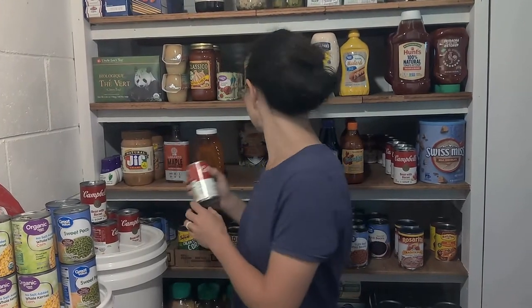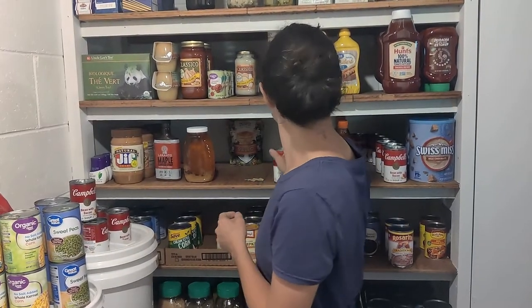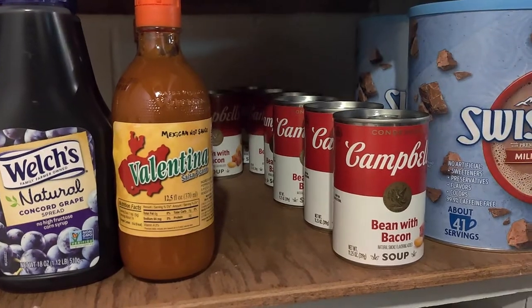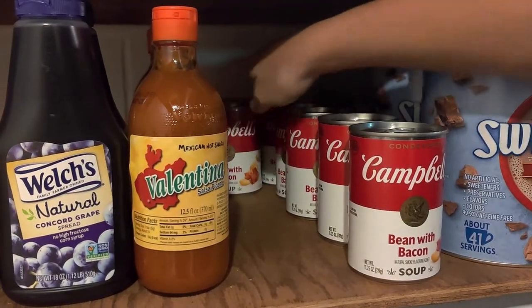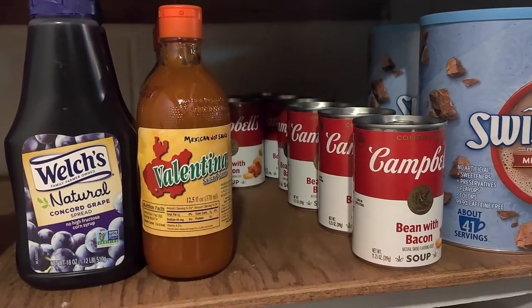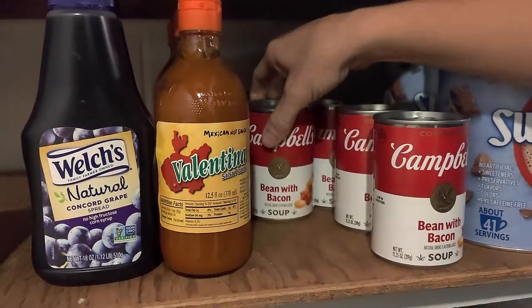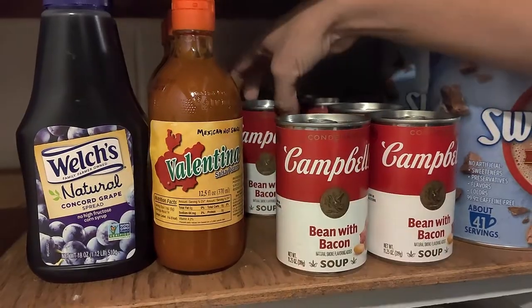I typically don't buy a lot of cream of whatever soups, but I like to have at least one or two cans in case I feel like cooking something that requires that. So I don't really have a stock of those, but I just like to keep a couple on hand. But we typically buy one or two different kinds of easy, quick soups, typically the Campbell's brand, and we have bean with bacon soup on hand in the pantry pretty much all the time.